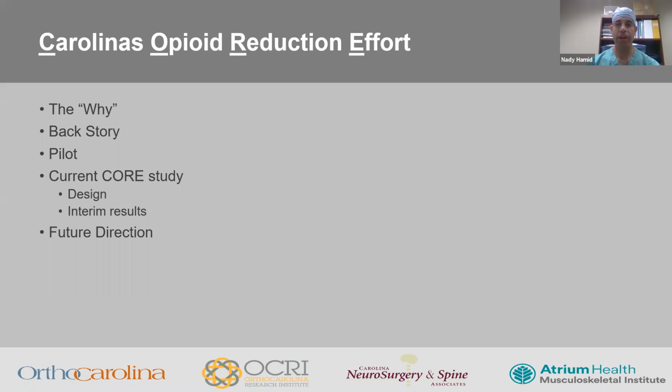So today we're going to talk about the CORE project. CORE stands for Carolina's Opioid Reduction Effort. And this is a multifaceted initiative. We started about 5 years ago. It has different components, but one of the main focuses of this project was on clinical research and finding ways to curtail and minimize the use of opioids in our patients.